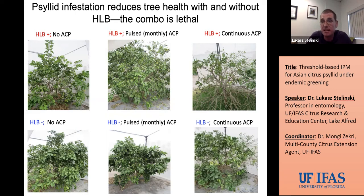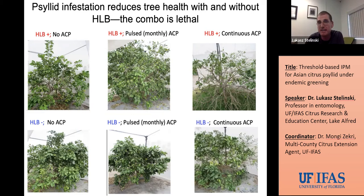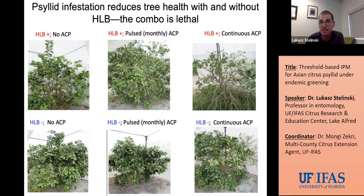Psyllids by themselves cause a lot of damage. If you look at the bottom right, that's a tree that does not have HLB, but has had psyllids on it for a year. And it looks pretty bad to me. It's been damaged just by the insects. Now, on the top right is a tree that had greening and the psyllids. Well, that one's going to heck, right? That one's really looking nasty. The two trees in your center, those have been getting hammered with psyllids every month for a year. They both look pretty good to me.